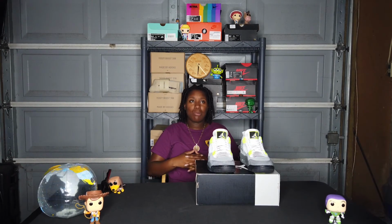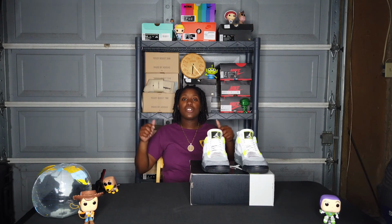At the end of the day, you really can't go wrong with a pair of Air Maxes. I mean, the comfort is there, the style is there. If I had to pick a favorite Air Max silhouette, that's hard. I'd probably have to say 95. It's between the 95 and the plus, because I want to know in the comments below, what's your favorite Air Max silhouette?